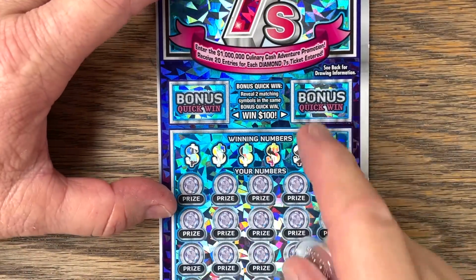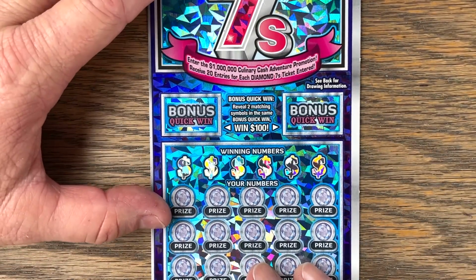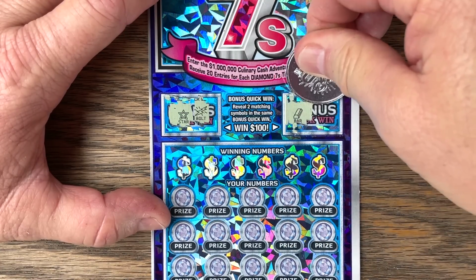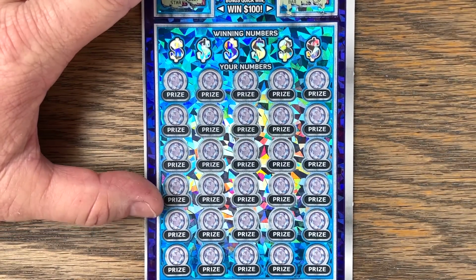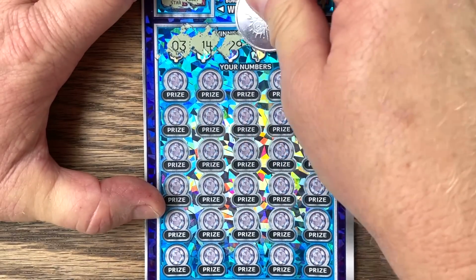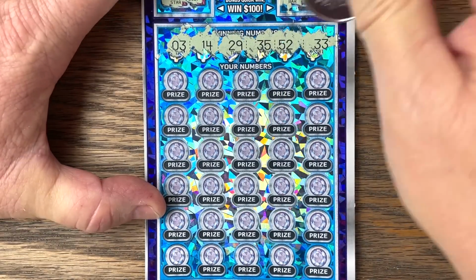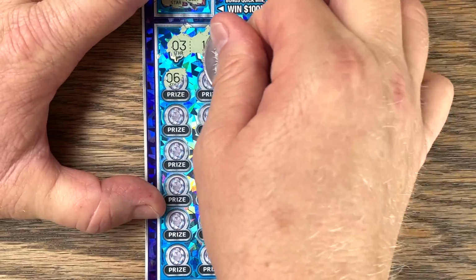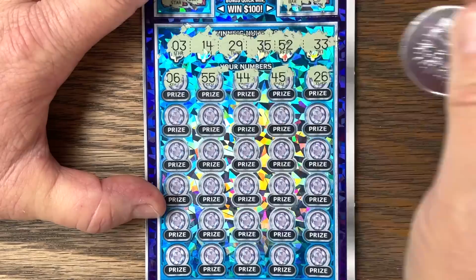All right, Diamond Sevens. We need 2 matching. Win 100. And this is a match win. 7 to see how to win. Double sevens is double the prize. Come on, come through for us. Star. Lightning Bolt. Can we get a gold bar? Nope. Moon. 14, 29, 35, 52, 33, or some sevens. Come on, double sevens.